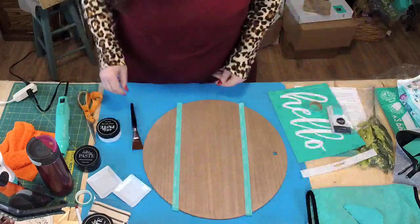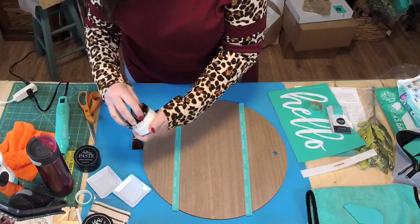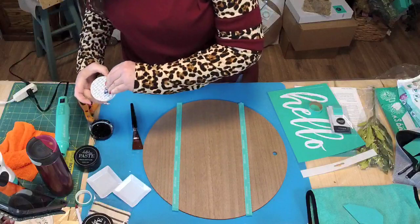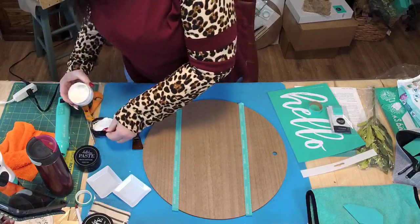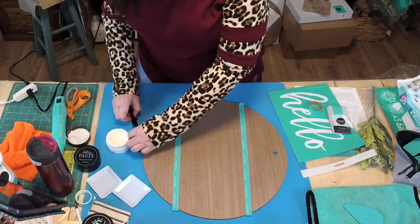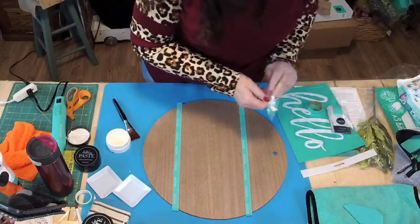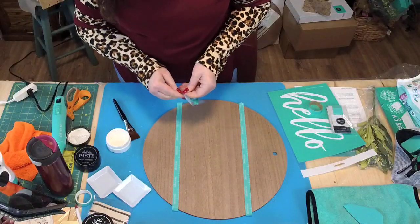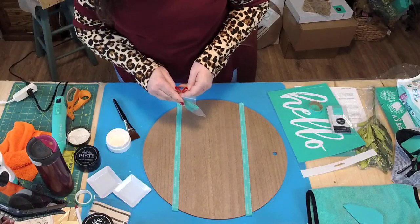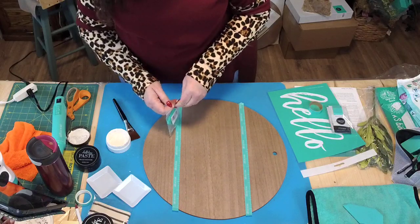Everything's looking good. So now what we're going to do is take some of our bright white paste. So you would squeeze it out of your packet. I'm going to grab a little stir stick to pull this paste out. So again, you'll squeeze it out of your packet, but I'm going to just scoop it out of my jar.